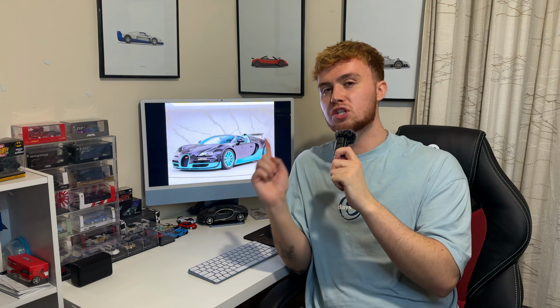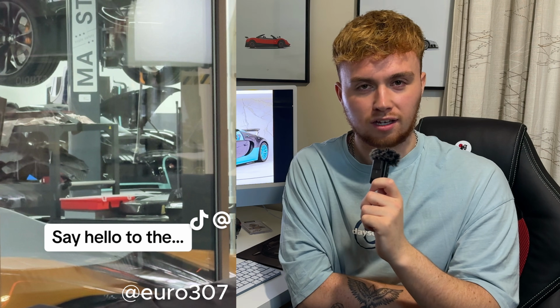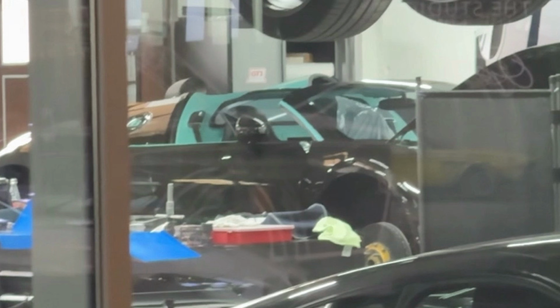But staying on track with the history of this car, we then go forward to the 9th of September 2023, when it actually got sold again by Romans International. The Warren gave up the car, it sat in their showroom for I think 2 years after that, and Romans sold it in September 2023, and then no one heard anything about this car. Until the 13th of March 2024, when this particular car was spotted at Motorworld in Munich, Germany, in the service bay. And nearly a year later, 10 months on, there has been absolutely nothing.